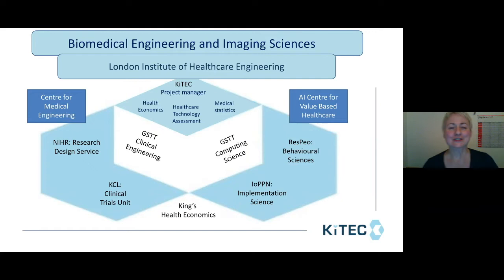Anyway, just to tell you a little bit about the infrastructure of the team. As I said, we're part of Biomedical Engineering and Imaging Sciences, and we're also a department within the London Institute of Healthcare Engineering, and we work alongside the Centre for Medical Engineering and also the AI Centre for Value-Based Healthcare. Within KITEC, we are a mixture of project managers, a team of health economists, healthcare technology assessors, and medical statisticians. And we work in partnership, and in fact have dual roles, with the hospital medical physics engineering department, Harris's computing science, and also the clinical engineering department.